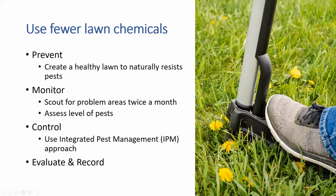Using fewer lawn chemicals. So this is referring to pesticides, which means insecticides, herbicides, fungicides, any sort of problems that crop up in your lawn. There are these 4 steps that we recommend taking, and they're part of an integrated pest management approach, or IPM, as I'll call it for short. Essentially, the first step is to prevent it. By doing these basic steps that we're talking about here today, you're creating a healthy lawn that will naturally resist pests.